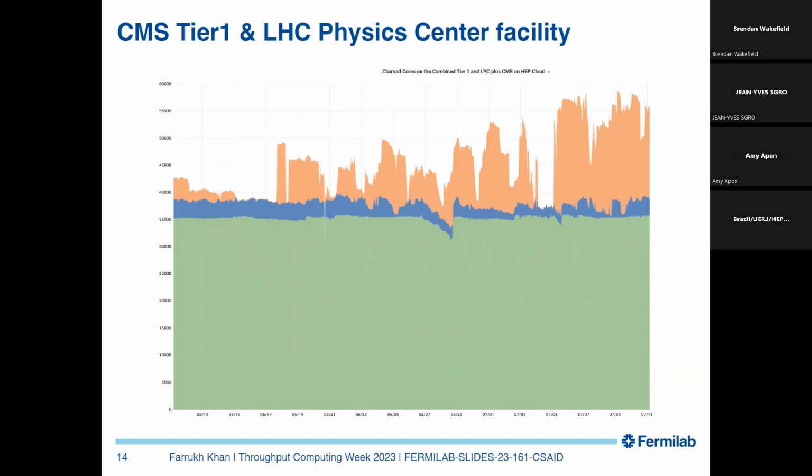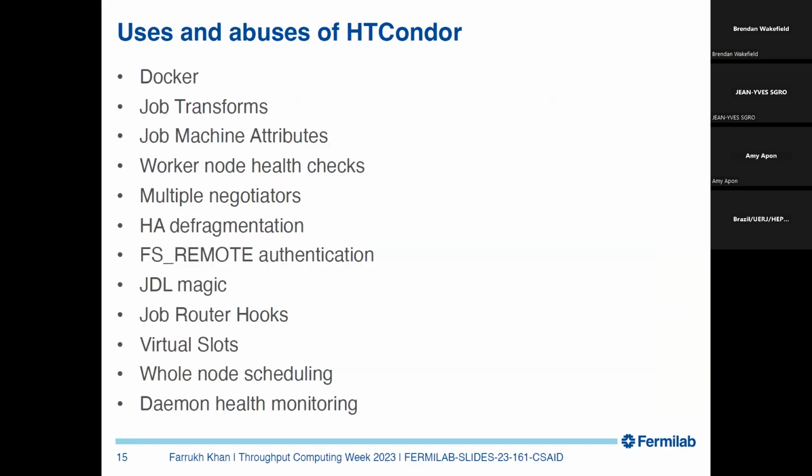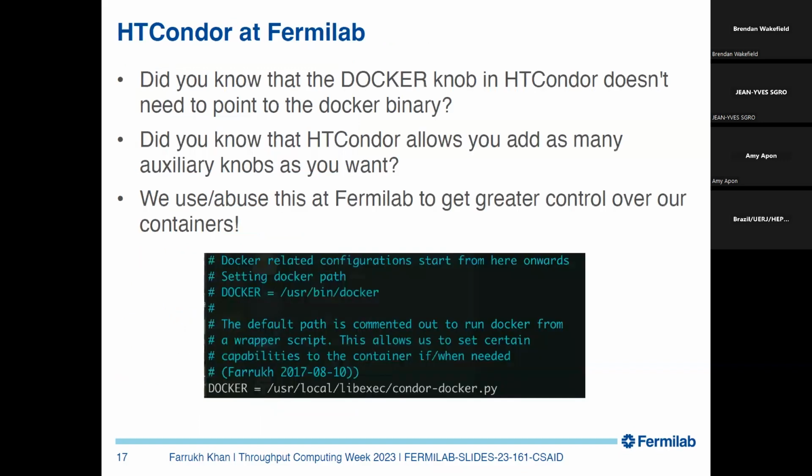So as you can imagine, if you use something this heavily, there are bound to be uses and abuses of that software. So at the risk of getting stoned by the developers, I decided to do a list of things, and I'll let you be the judge of whether that's a use or an abuse. Unfortunately, I didn't have time to go over all of it. I'll try to touch them all, but one that I really wanted to focus on was how we use Docker in our facilities. So I'm going to do a lot of "did you knows."